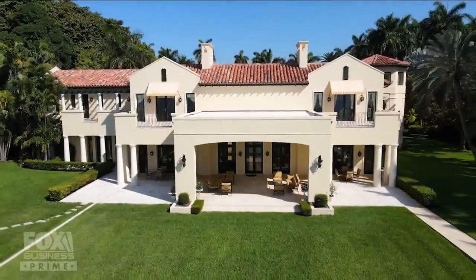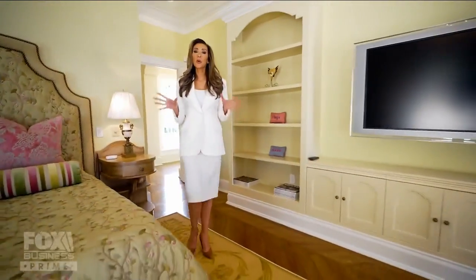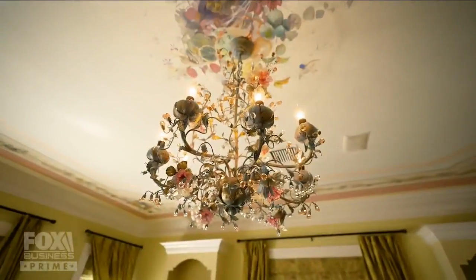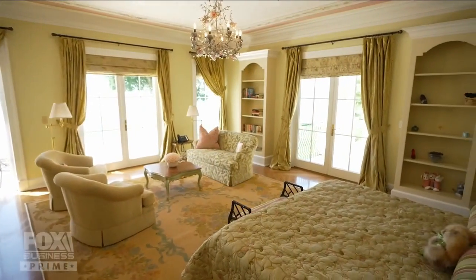This estate isn't just for entertaining guests. It gives you a room fit for royalty. The 2nd floor primary suite has 2 private balconies. You could see Key Biscayne all the way from here. Handcrafted ceilings, a matching chandelier, custom drapery, hardwood floors.